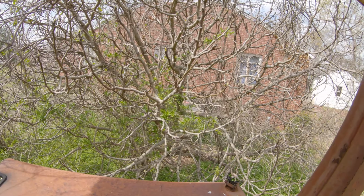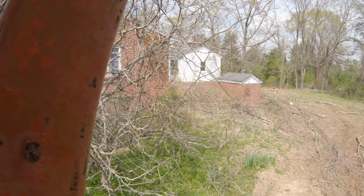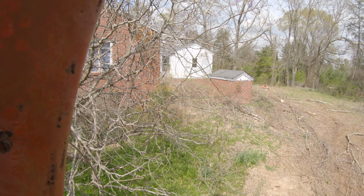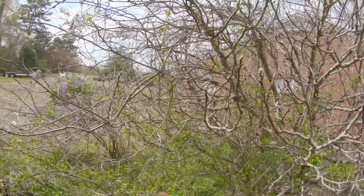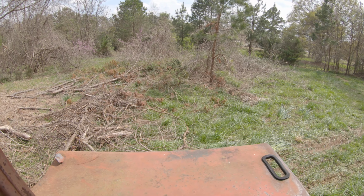So this project's about done. Probably run the 574 between the house and the garage and the well pump house there. Try to knock most of that brush down. There's 2 or 3 little small trees I cut in there about a month ago, so get those out of the way, get everything piled up over here.